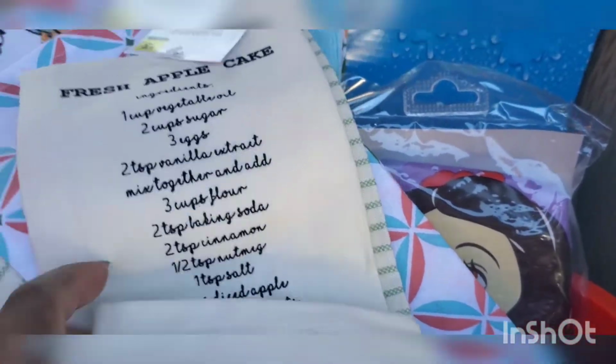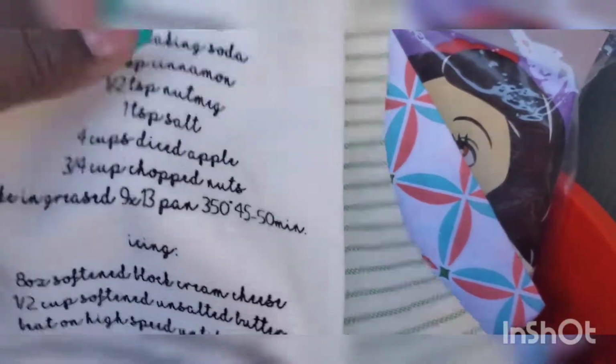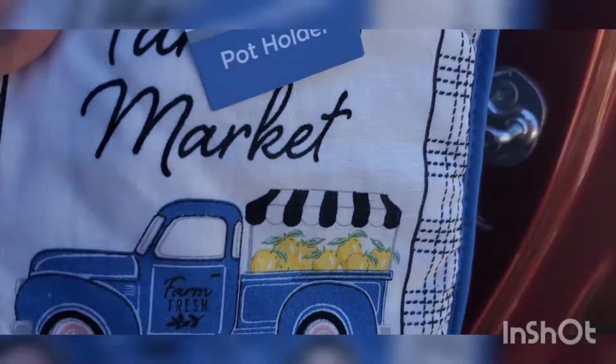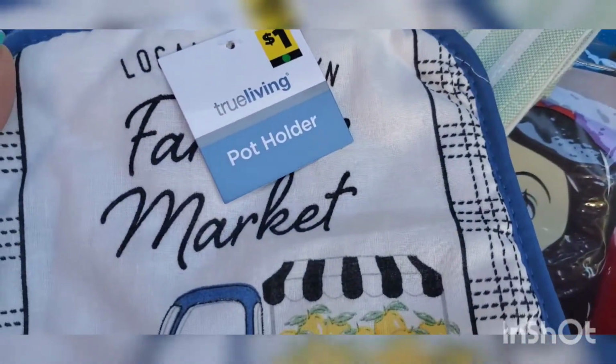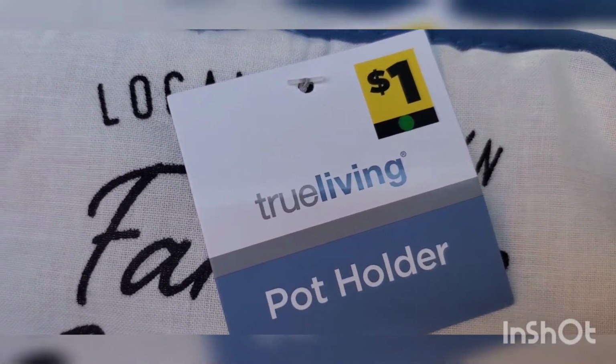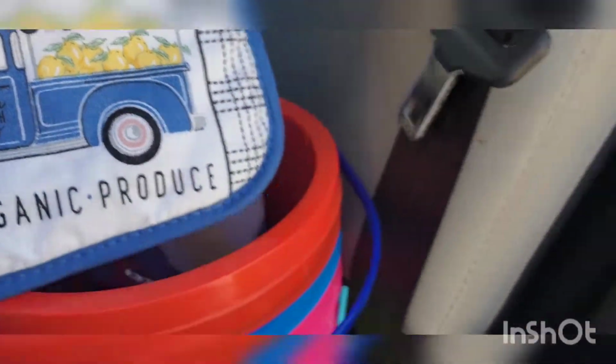Here are more of the towels. This one says fresh apple cake, 2-pack, 75 cents. This one says Hello Spring, 75 cents. Another one of these. Let's see what else. These pot holders were 25 cents. 50% off, this is 50 cents plus an additional 50%, so this was 25 cents. And I have the knit to go with it.